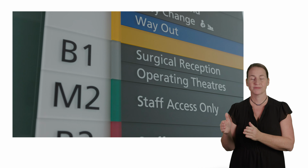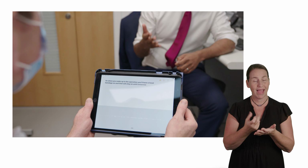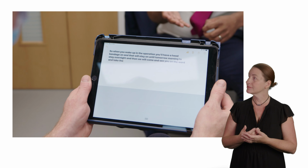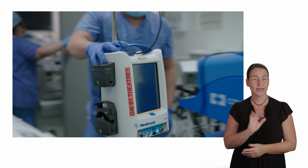We do recognise that a lot of patients are maybe dependent on communication aids, and you'll be asked quite early on whether or not you require British Sign Language. We also have an iPad, and that provides audio as well as video communication. Then we will come and see you on the ward and take the head bandage off. We also have whiteboard and pen if you prefer to write things down, and we have a communications book which is quite comprehensive. You choose whatever suits you.